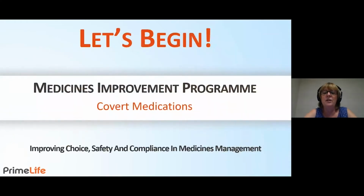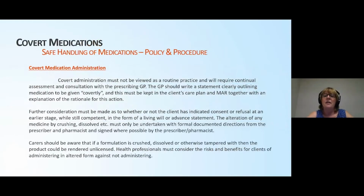So today we are looking at covert medications. This statement is taken from the PrimeLife medication policy, the safe handling of medications policy and procedures. Covert medication must not be viewed as routine practice and will require continual assessment and consultation with the prescribing GP. The GP should write a clear statement outlining the medication to be given covertly, and this must be kept in the client's care plan and MAR chart together with an explanation of the rationale for this action.